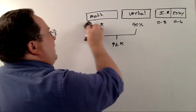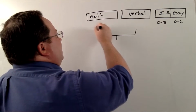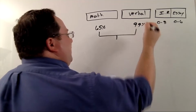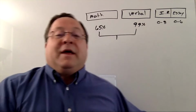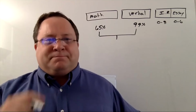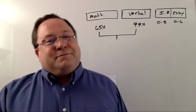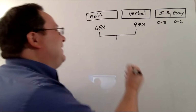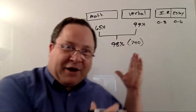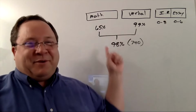Okay, so how about another couple of examples? So one student got 65th percentile math and 99th percentile verbal. Okay, so if you're 99th percentile, you may have not missed a single question. You're just acing the section. But math kind of dropped them down a little. But how much do you think? It was 98th percentile. By the way, if you're curious, that was a 740, and these are the actual numbers from a student on the actual test. So you see a discrepancy there.